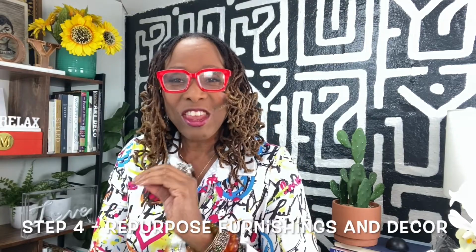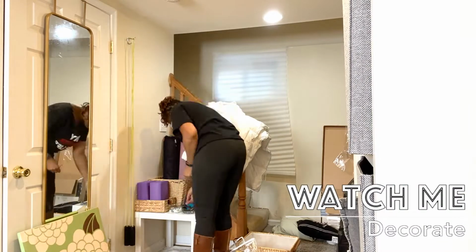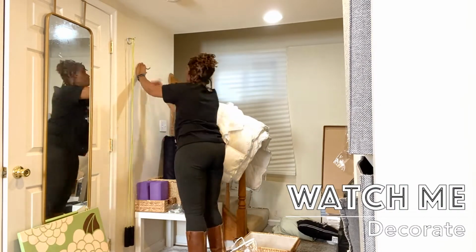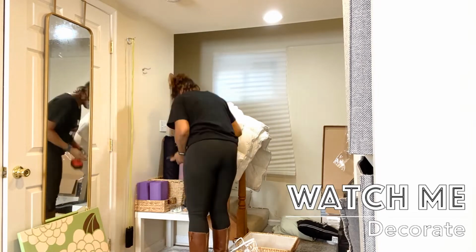Step number 4, you're going to repurpose your furnishings and some decor. Here's what you're gonna do. You're gonna shop your own home. Most homeowners have pieces in their home that could be repurposed and used better in a new location. I'm sure that's the case for you too.